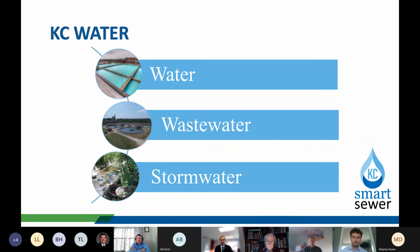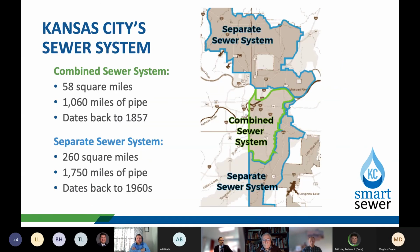As you are aware, we do serve water, wastewater, and stormwater needs for our customers, and very extensive systems are built to serve you daily, to get you clean water and collect wastewater, and also when it rains, take the stormwater away from your homes to the area waterways. And that's about the three water systems we have. Go to the next slide, please.